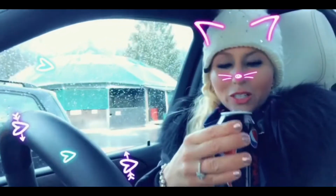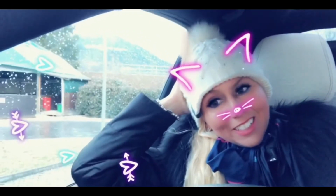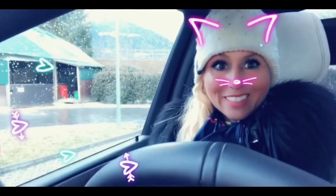But first, some well-deserved after work Pepsi. I think all the horses were good today. I only had to ride one horse in the rain. That was Quinn. Other than that, I actually had some sunshine also, so that was awesome.